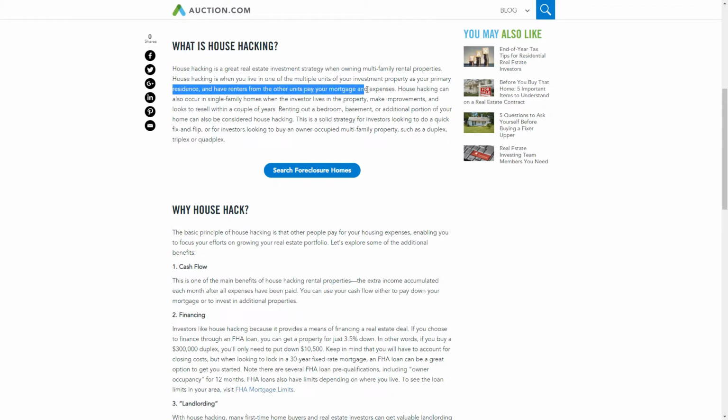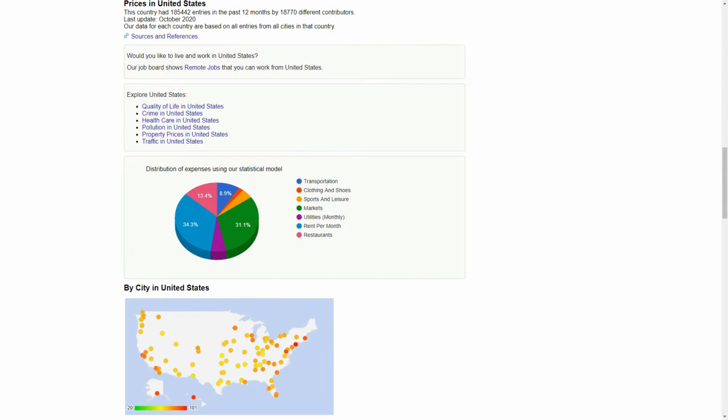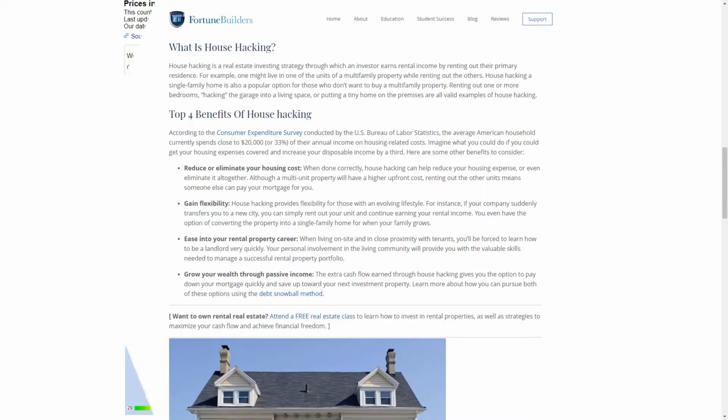Now, when we think of the expenses a normal everyday family has, what's the biggest one that comes to mind? It's housing costs, of course. So when we're trying to think about ways of lowering our housing costs, you can do it in one of two ways. Either you move somewhere where your rent or mortgage cost is lower, or you find a way to make money from the house you already live in. House hacking accomplishes this second way perfectly.